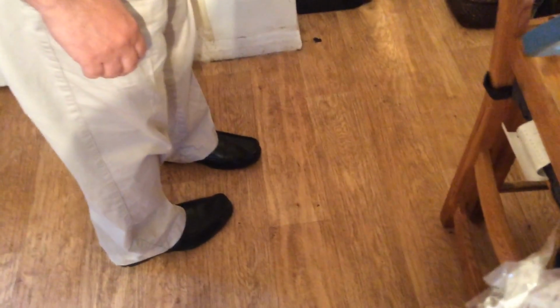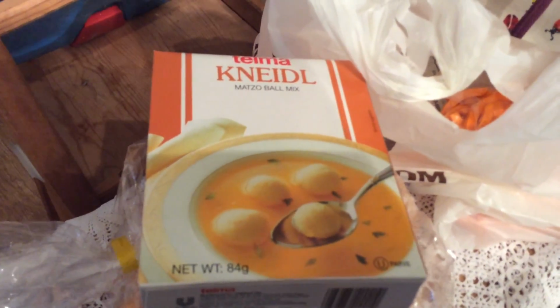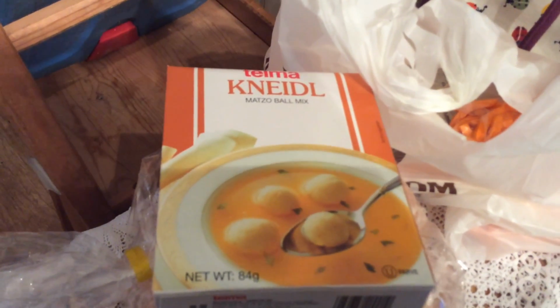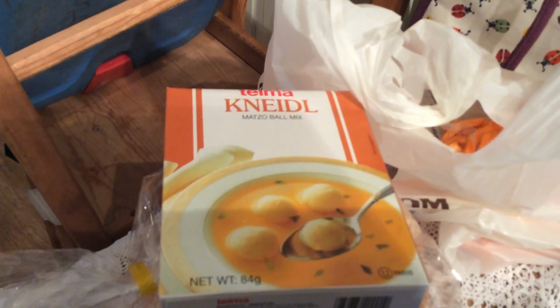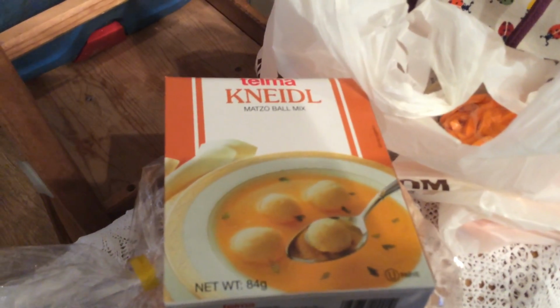And this is where Auntie Penny cheats. These are Manischewitz dumplings to put in the chicken soup, and I'm very sorry, I've never learned how to make them properly, so we have to have the Telma ones, but I've grown up on them and they're lovely. And if you like to make schnitzels, they make such a nice coating, so much nicer than just breadcrumbs. So if you can get these in your grocery store in Massachusetts, I definitely recommend it.